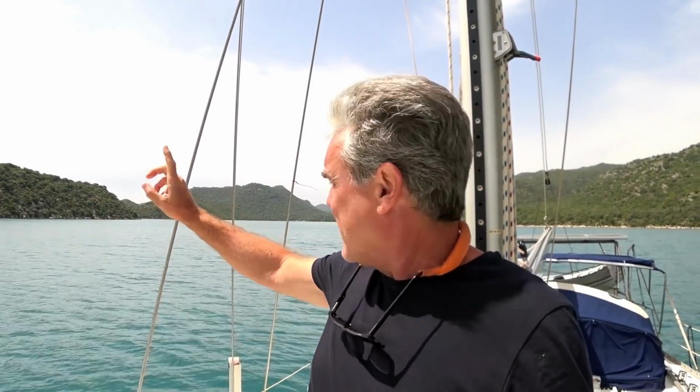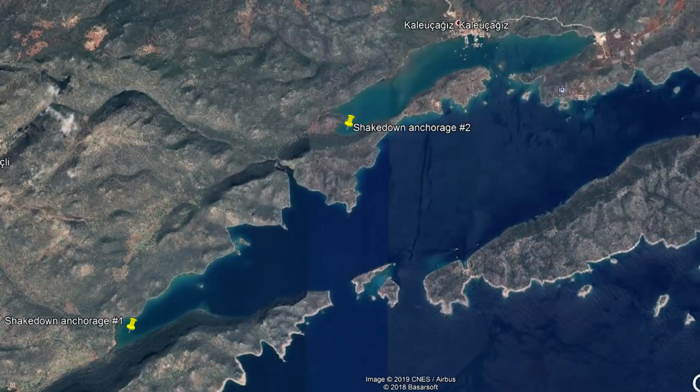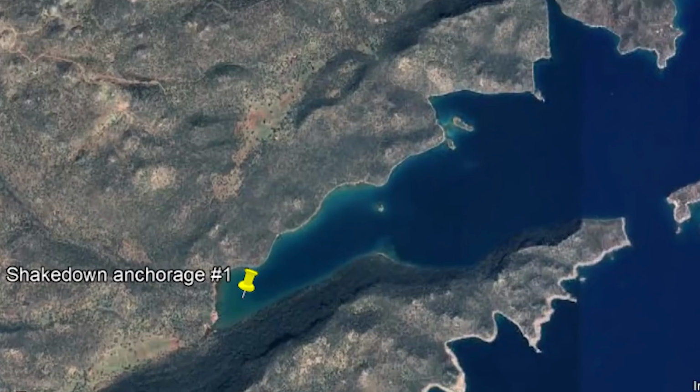Our first anchorage here at Kekova was on the other side of this little spit of land here, and further down that way. So basically we're now closer to the mainland, one little bit in. The holding over there was very, very good. We had our Mantus anchor snugged in deeply, and at one point the wind gusted up to 35 knots thereabouts, and we just didn't budge an inch.